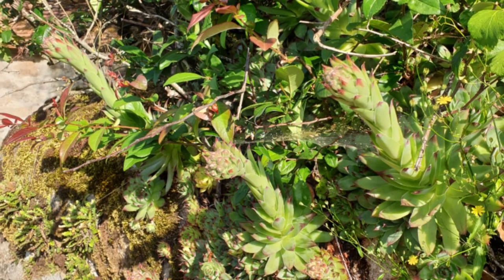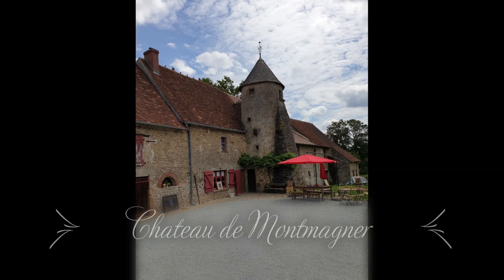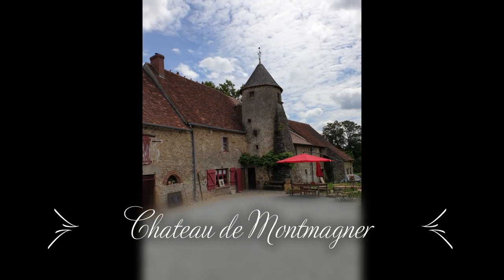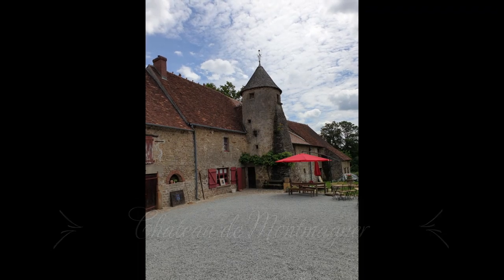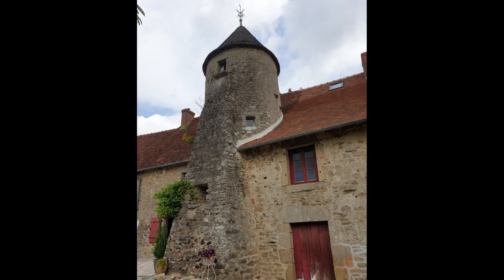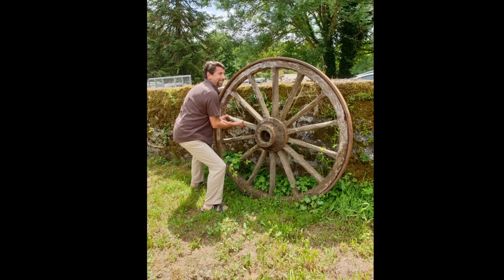After checking the succulents and deciding that they must be male plants, we were off to the Chateau de Montmagne to see Ted and Lisa. It is the most regal, glorious place. We could both feel the history dripping from its spectacular walls. We were so excited, if a little starstruck, so I hardly took any photos.